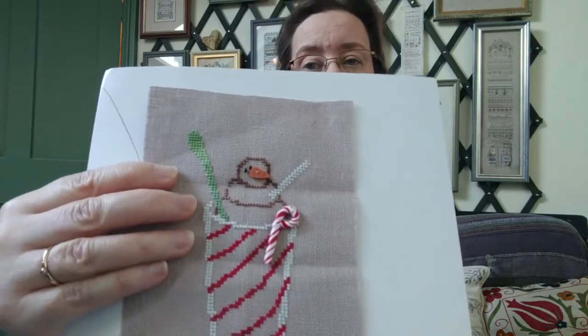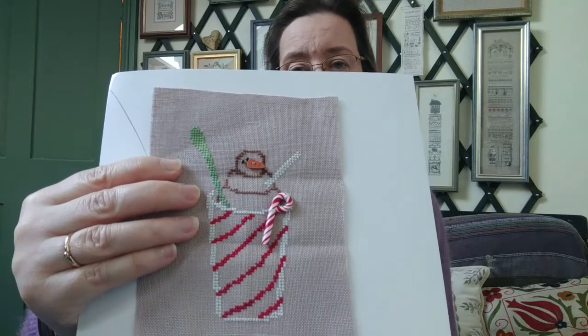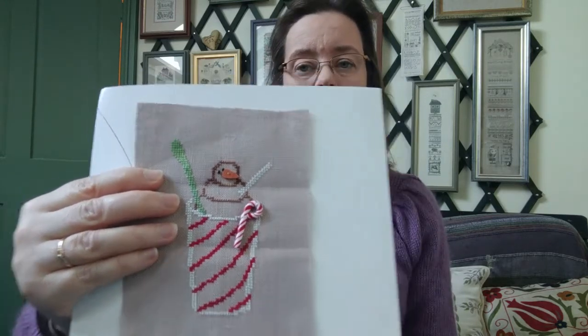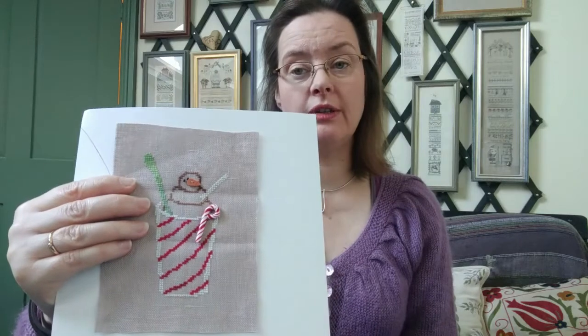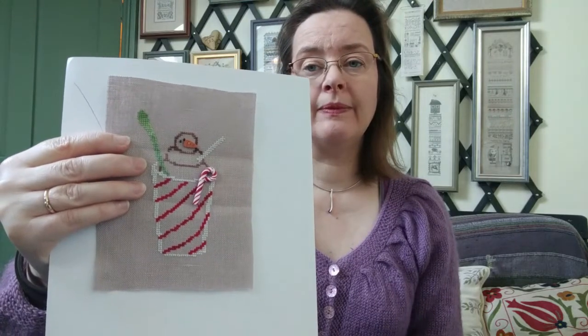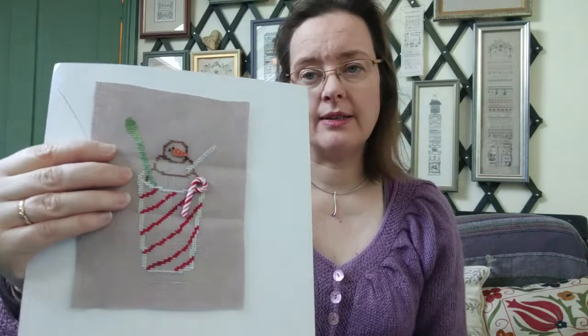This was Rosie's choice. This is Malt the Walt by Raise the Roof Designs. This year I gave them the 2008 Just Cross Stitch ornament edition to look at. If you've got the ornament edition, you'll know that I've changed the buttons because I just went for which buttons I could get. So I put a little candy cane on and Rosie said that was fine as long as he had his carrot nose, which he does.